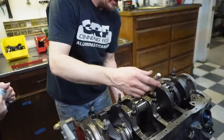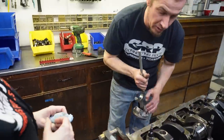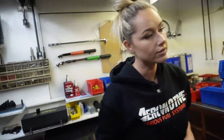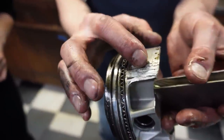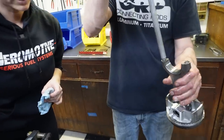The biggest thing on a street driver, daily driver deal, is if you get the bearing clearances pretty loose, so there's your problem. That's probably the noise. Oh no, the skirts. Oh yeah, wow. That's the noise for sure, I would say. Okay, so it's more than just rings and bearings. That skirt got mangled enough to where that piston's making a bunch of noise. Yeah, that's what it was.